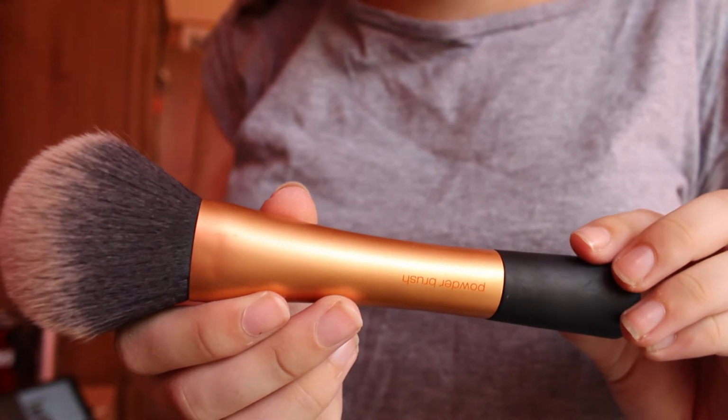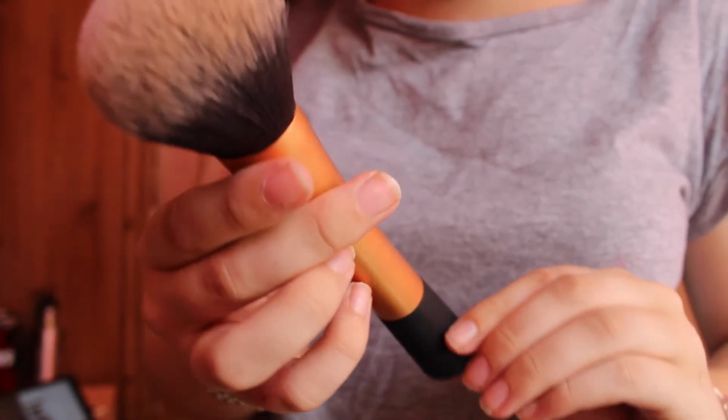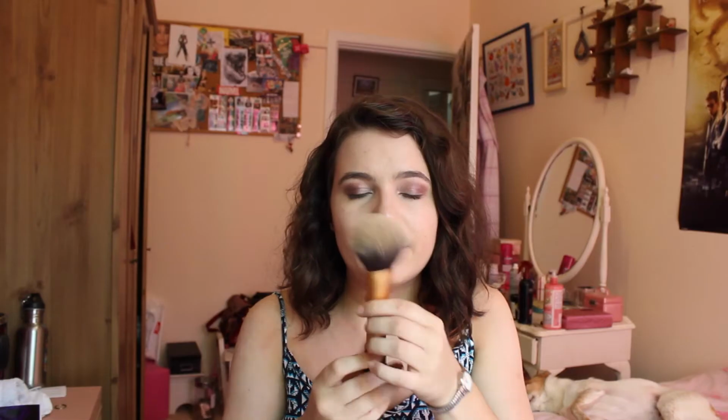Next thing I have is the Real Techniques powder brush. This is actually the first brush I ever bought, and I was really happy with it. Like the Real Techniques brushes are so soft, really easily applies powder, and even though it looks big, it fits really well in most of my makeup bags, which I really like.